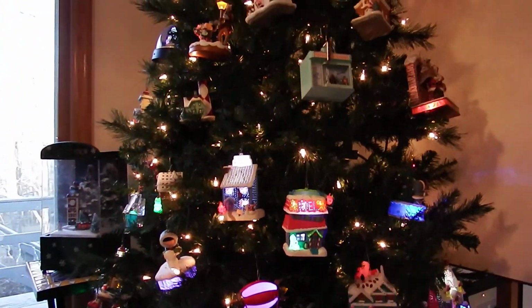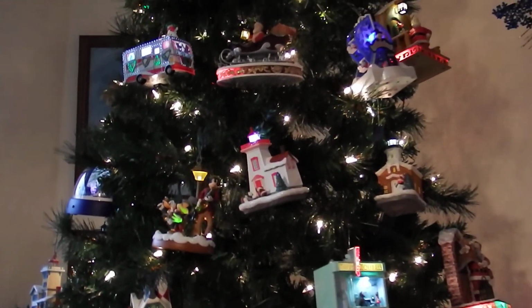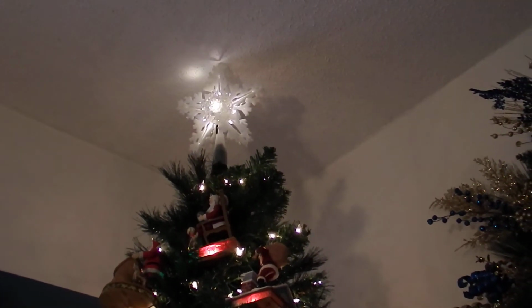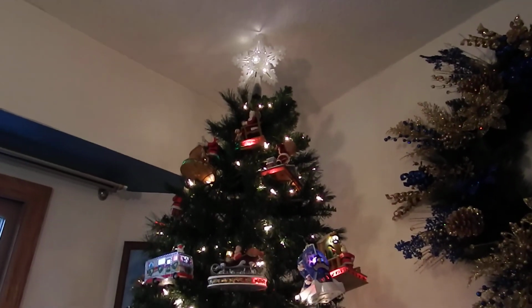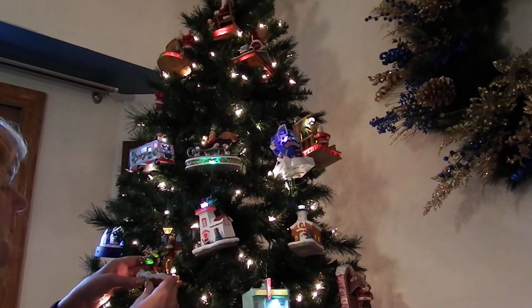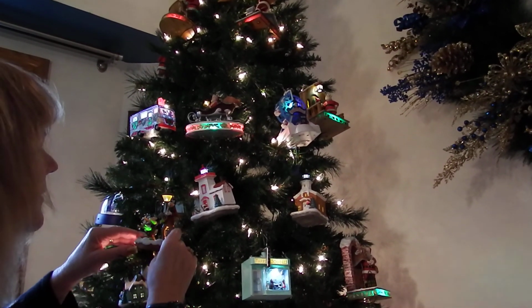This is the magic cord tree, and the philosophy behind it is the ornaments are linked and will move to the music of the other ornament.